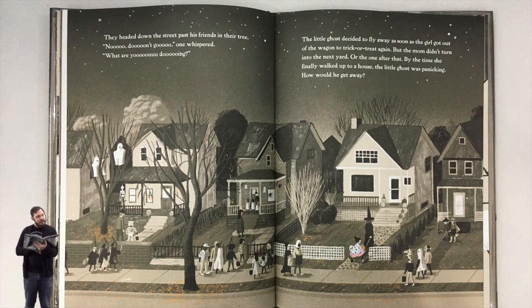"No, don't go," one whispered. "What are you doing?" The little ghost decided to fly away as soon as the girl got out of the wagon to trick-or-treat again, but the mom didn't turn into the next yard, or the one after that. By the time she finally walked up to a house, the little ghost was panicking. How would he get away?